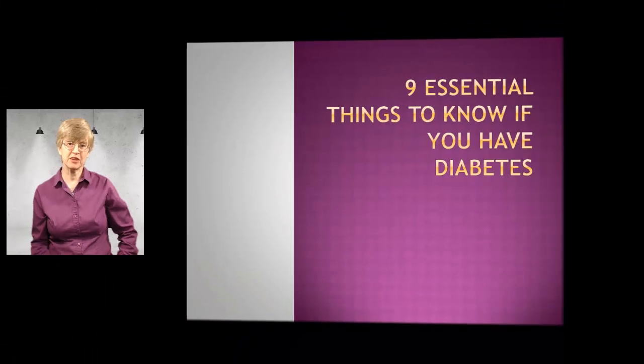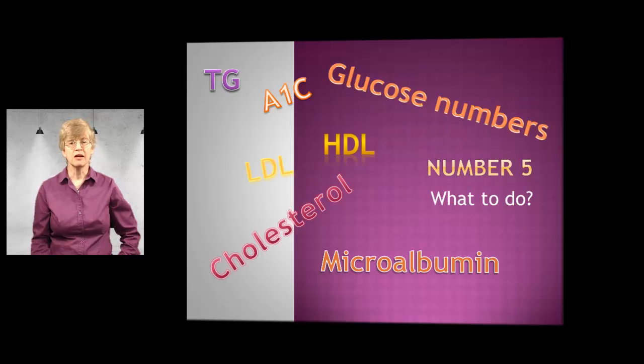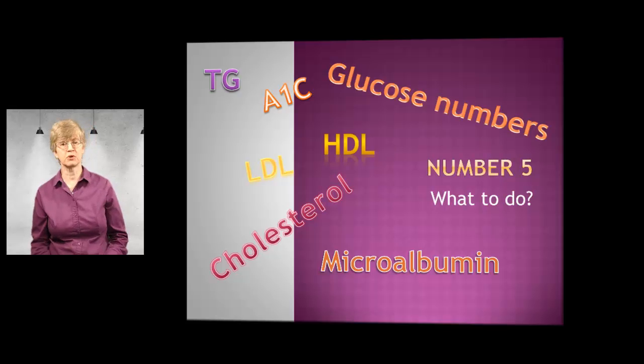I'm going to continue with the 9 essential things to know if you have diabetes, starting with number 5. I've titled that What to Do. In the last slide set, I have included target numbers for glucose numbers, A1C, cholesterol numbers, microalbumin. This session is going to be very action-packed, which means there's a lot of things that you can do to take charge of your diabetes.